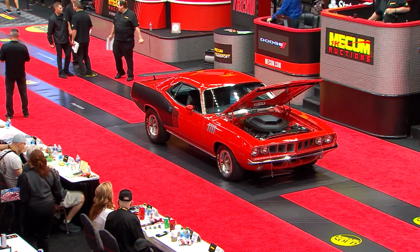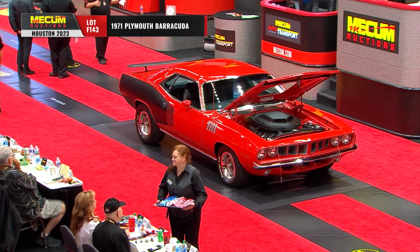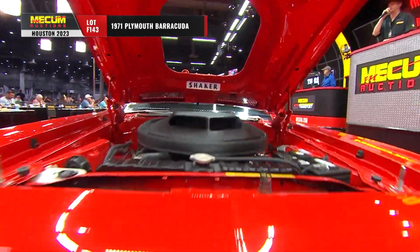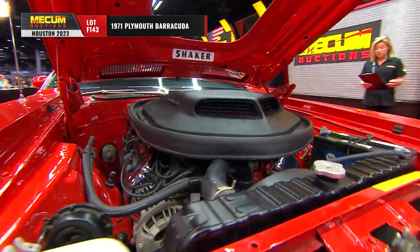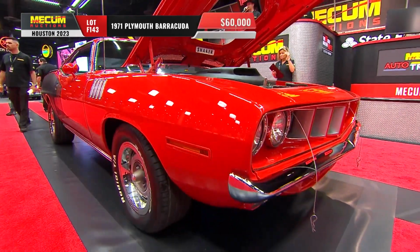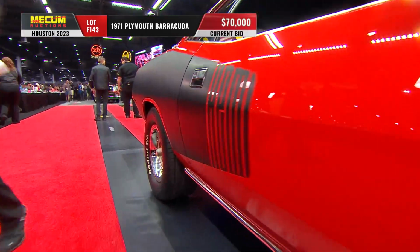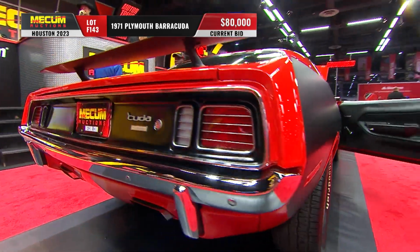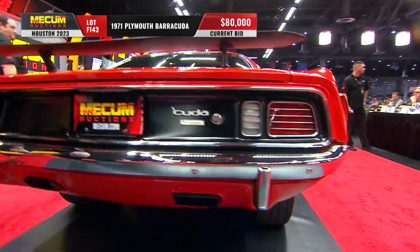1971 Barracuda. Well, you're saying it looks a lot like a Hemi Cuda to me, but this began life as a non-performance Barracuda that's been upgraded and replicating the legendary Hemi Cuda. Started life as a 318, Scott, as a Barracuda, but now it sure channels 1971 Hemi Cuda all the way, and I think we might see a six-figure price on this one.